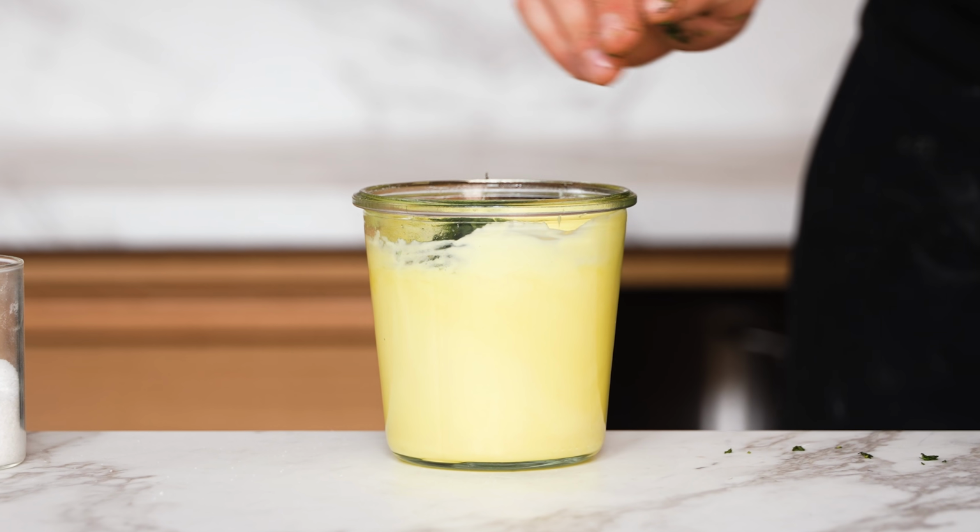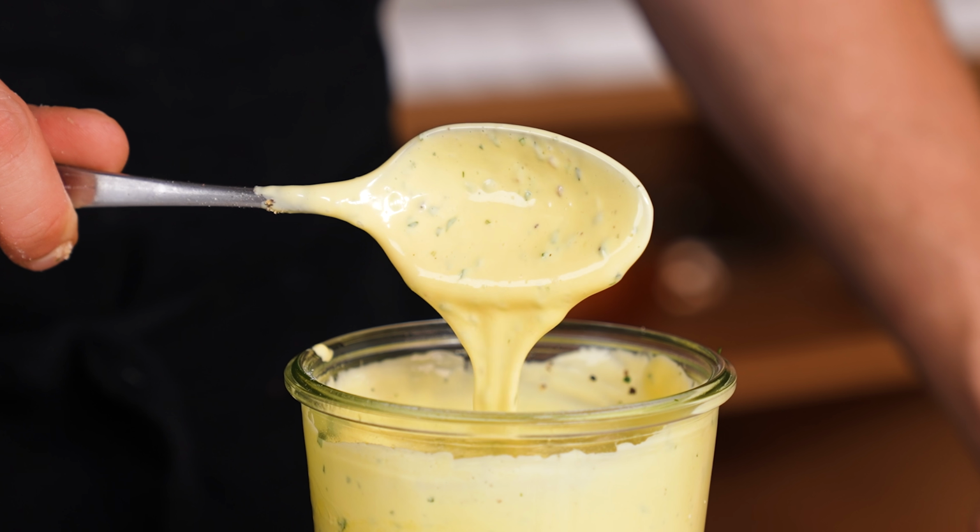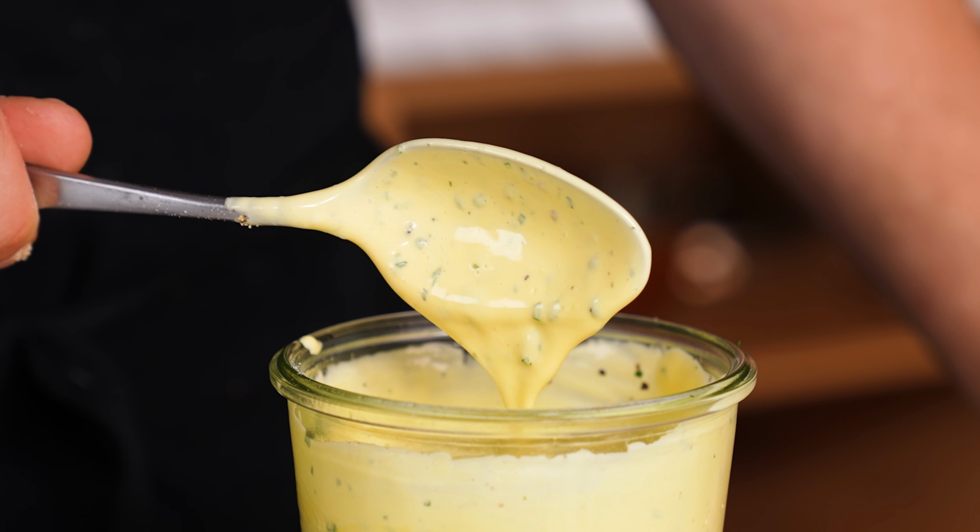It's just so nice and herbaceous, but you still have the richness of the butter, and you still have the balance of the acidity from the vinegar or lemon juice or whatever you're putting in there. This is the ultimate balance right here. I literally have nothing to say because Josh just says it all.